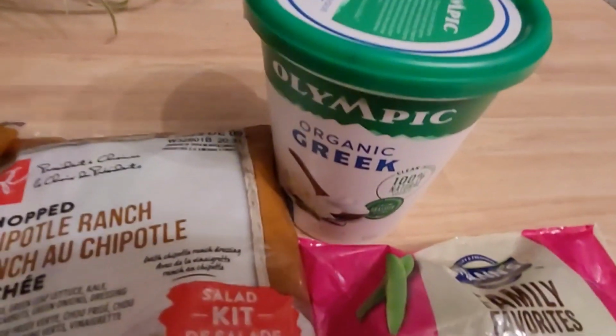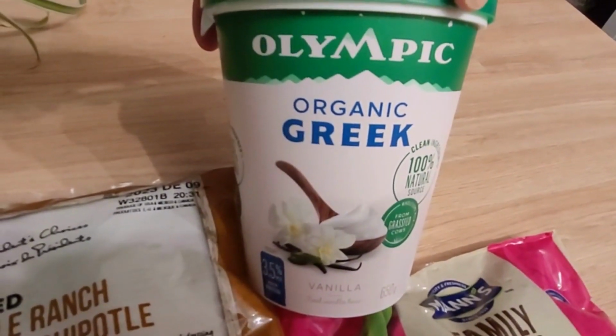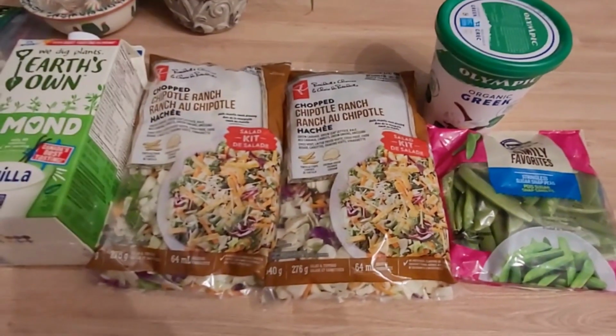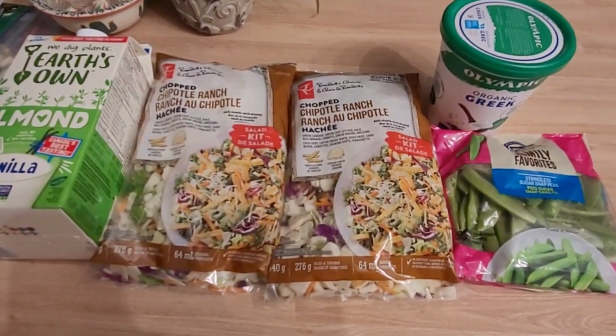And then I got this Greek yogurt. It was on sale for $4.99 at Sobeys. It is vanilla, organic, and I had a coupon for $2, so I got it for $2.99. And that puts me at the grand total of $61.41 for the week.